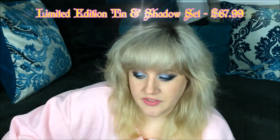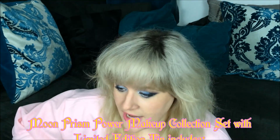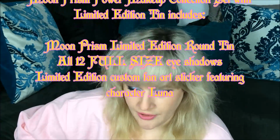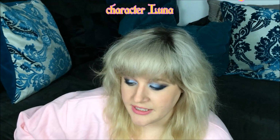I'm really excited that I was able to try it out before the launch so I could let all of you know about getting the limited edition tin, which I think is absolutely fantastic. So the price of the set is $67.99. This includes the tin, the 12 shadows, and a limited edition custom fan art sticker featuring the character Luna from the show, done by the artist Katie B. The sticker is only available with the Moon Prism Power Makeup Limited Edition tin.